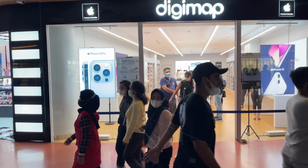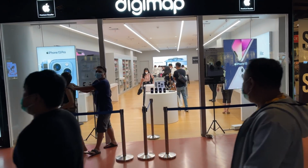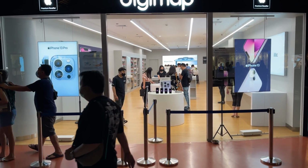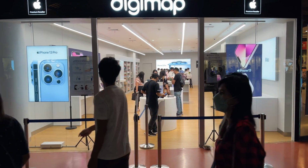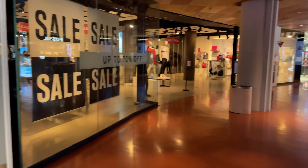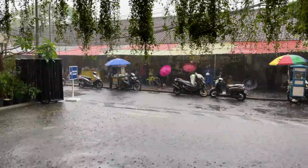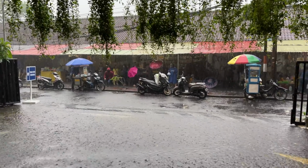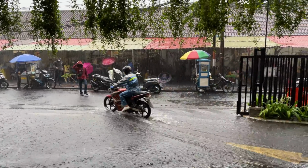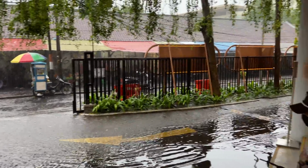Here is one of the official Apple resellers, and it's actually quite busy inside. This is a big surprise. So many people in Indonesia have money to buy Apple products, but Apple never opened an official shop in Bali or in Indonesia at all. This is the quick look from the mall to Poppies Lane 2. They nearly got flooded already here, and yeah, still Poppies Lane 2 empty.